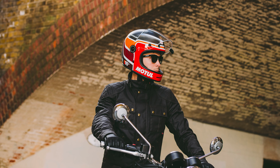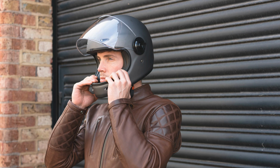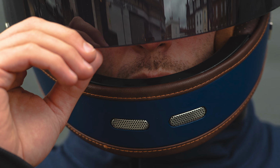And it is a decent question to ask because, of course, they are so open. The trade-off is that you do get a lot of airflow through, therefore wind noise can be quite high if you are going to sit doing long-distance, high-speed touring for a period of time. It's going to be the same across any of these helmets.